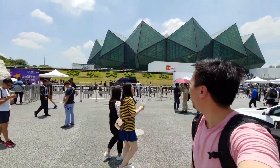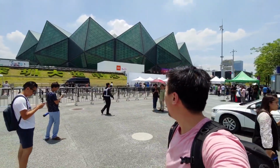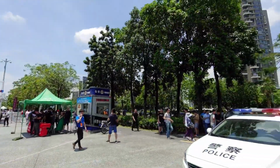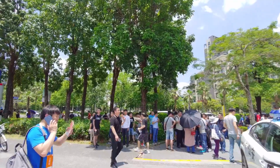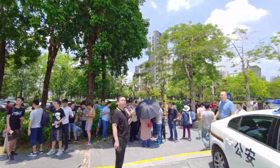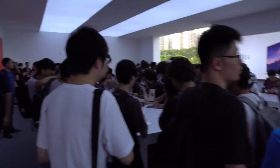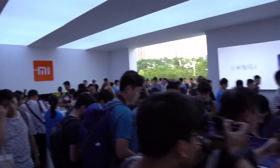But back to the event though. Man, it is hot as hell right now here. So you see right here, this is a giant stadium that Xiaomi is holding its event, and you see there are hundreds, if not thousands of fans outside waiting to get in. So Xiaomi fans are a loyal bunch, rightfully so, because Xiaomi is very community driven. The software kind of takes input from fans a lot. So that's why fans like Xiaomi a lot in China and in India.